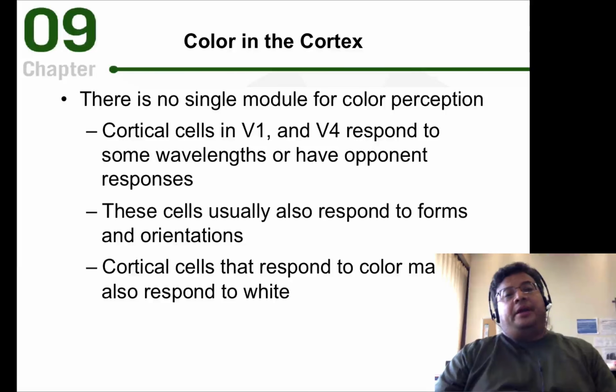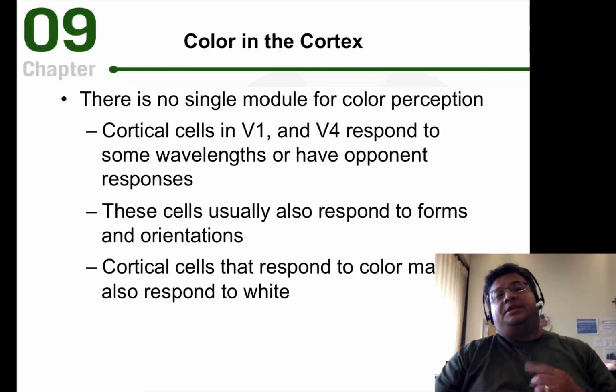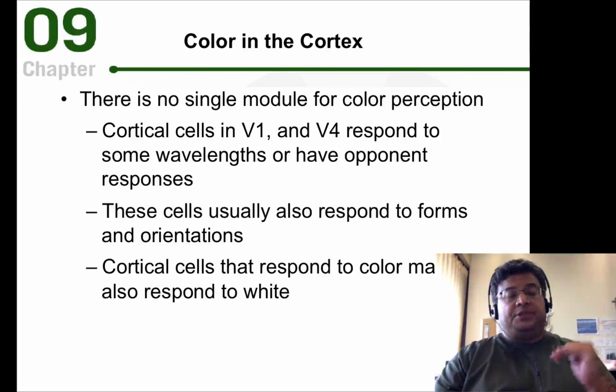Cortical cells in areas V1 and V4, visual area 1 and visual area 4, do respond preferentially to certain wavelengths. Or they seem to have opponent responses, much the way we saw neurons in the retina that have opponent responses. However, these cells don't just respond to colors; they also respond to different shapes and different orientations of geometric shapes.